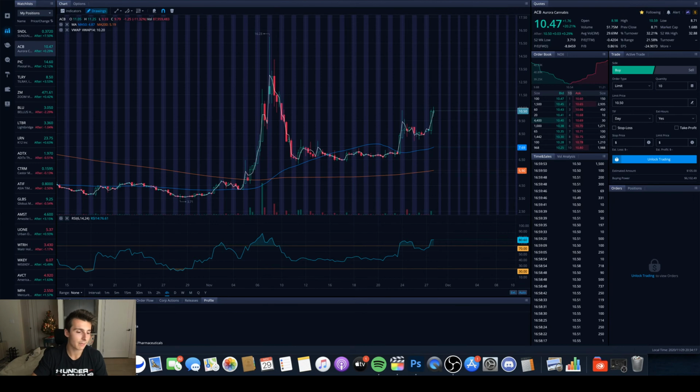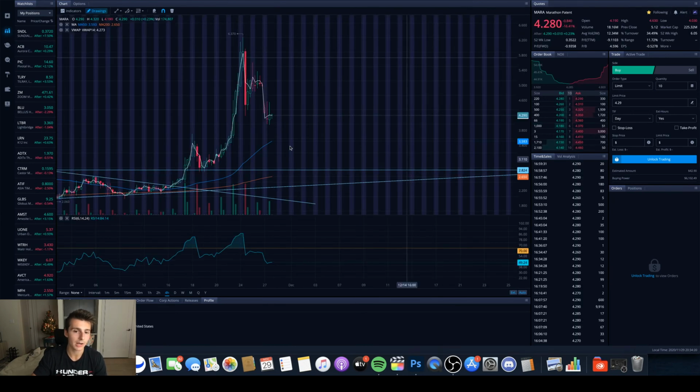Other than that, outside of those plays, here are the other stocks that I'm in on the left-hand side. My favorite ones are probably going to be Mara. I think Mara was an awesome dip buy on Friday if you took it. If you didn't, I'm riding shares, so I was in from a lower average, so I'm just riding the rest of my shares.